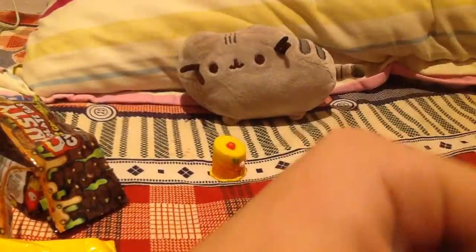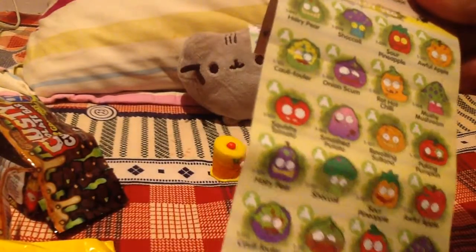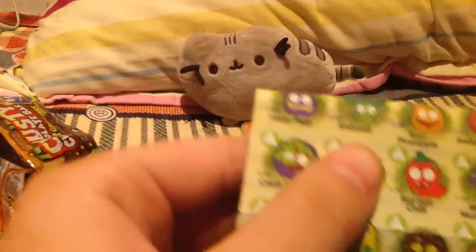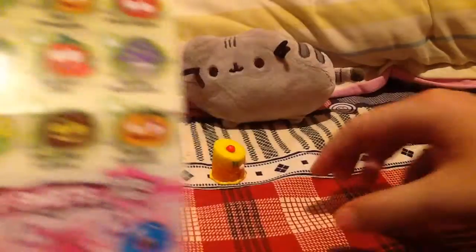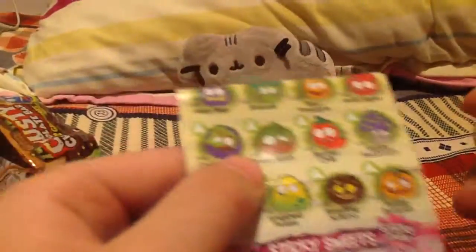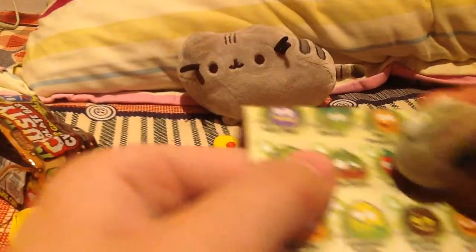Where is it? Here we are. Moldy veg. Where are you? I think this one is onion scum. Right here. Where are you, onion scum? Here, yeah. Look here. Right there.